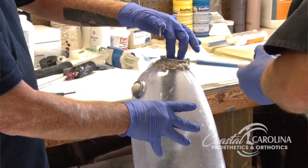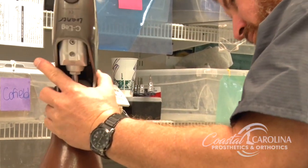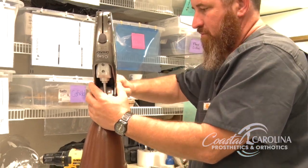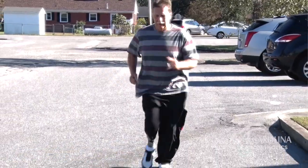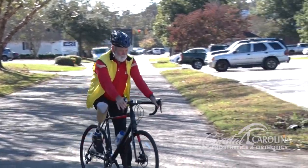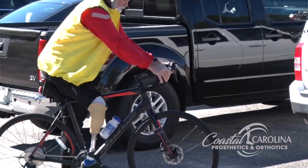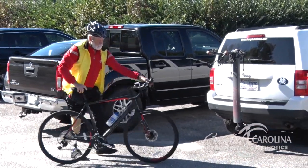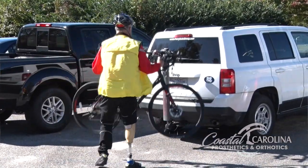We try to make them as light as possible without sacrificing function. We've gone from providing a prosthesis that allows a patient to walk to providing a prosthesis that allows the patient to walk in a way to where they can rely more on the prosthesis and put less stress on the sound side. So the prostheses are so much more functional that it's allowing the patients to conserve energy and to reduce wear and tear on the sound limb to protect the whole body.